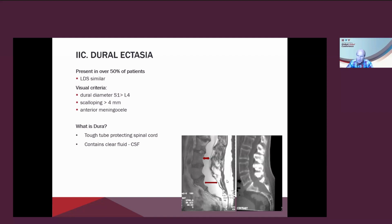So you can see here on the MRI on the right, you can see how the vertebrae are scalloped by the presence of the dural ectasia. The discs don't get scalloped, but the bones get scalloped.